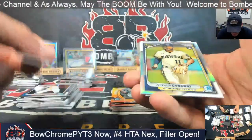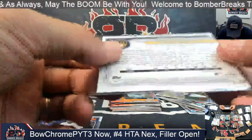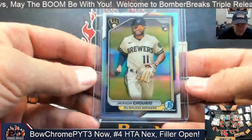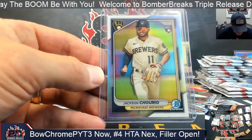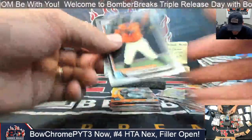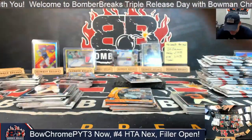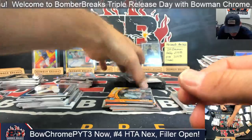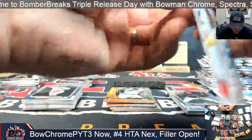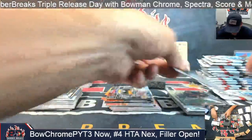Shimmer and Jackson Chourio. Is that a photo variation? I think so. Boom. Wow, the Brewer spot. Anthony, nice hit there. Chourio rookie image variation along with the Antigua in there. Shimmer. Keaney's rookie. Two Brewers.